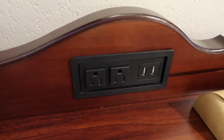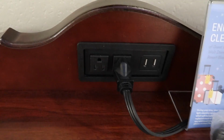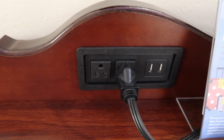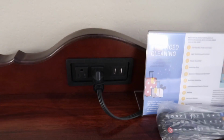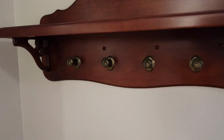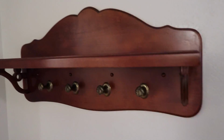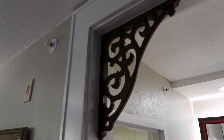Over here we have some power outlets and two USB plugs, and on the opposite side we have another couple power outlets and USB plugs to charge your phone or whatever you need to do. Have some hangers here where you can hang your jacket or some hats, maybe your Mickey ears. And that is very New Orleans, the design up here on the frame. That's pretty cool.